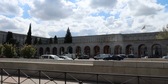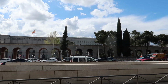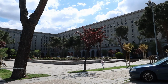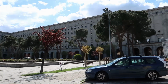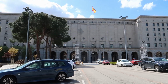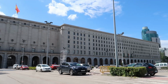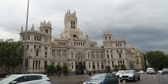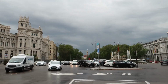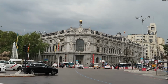Now we have reached the Bank of Spain. But I tricked you again. This is only the filming location of the Bank of Spain for La Casa de Papel from the TV series The Money Heist. The actual Bank of Spain is this one.